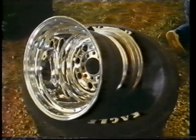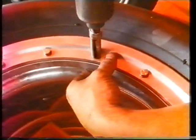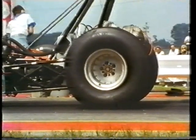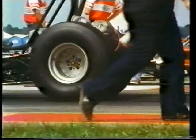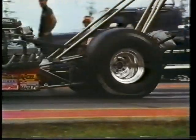The rear tires are 17 inches wide. They're often bolted to the rims to prevent the wheels twisting round in the tires. Slow motion shows us how the tires not only distort, but also actually grow in diameter.